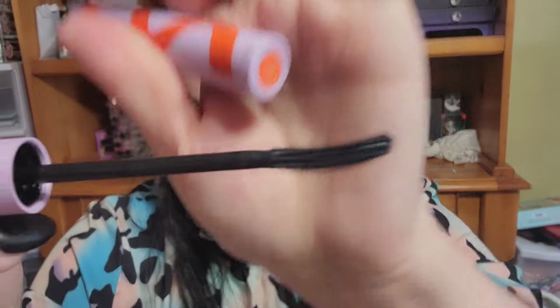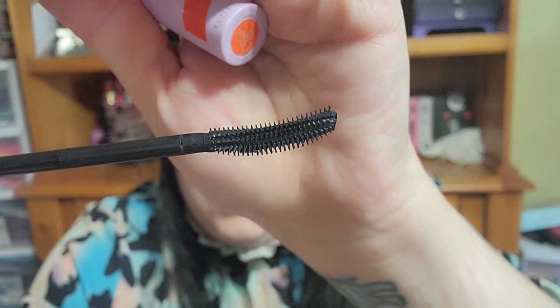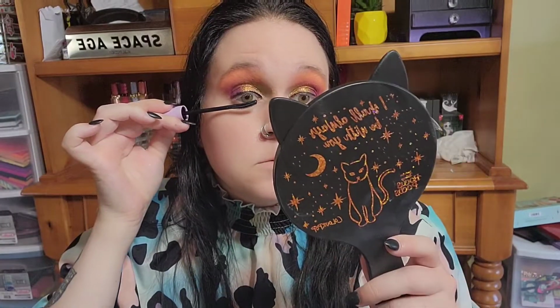How to use. Use the inner wave of the dual-sided brush to build up volume and the longer bristles to lengthen and define lashes. So it sounds like this is a dual brush. Yes, it kind of curves. I don't know if you can tell. It looks like the ones up here are a little bit shorter and the ones down here are a little bit longer. So it says to start off with the curved short side.